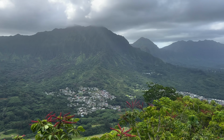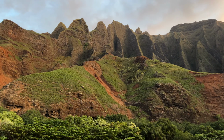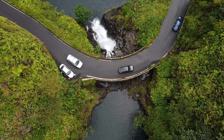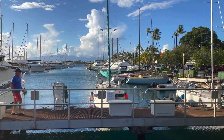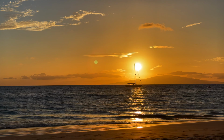But rain is also influenced by the local topography of the island, which means the more mountainous terrain, generally the more rainy it can be. So for example, the famous Road to Hana on Maui, it's usually rainier on that side versus the popular places people stay in Kihei or Lahaina. But you really shouldn't let the rain stop you, as you will likely still get plenty of beautiful sunny days.